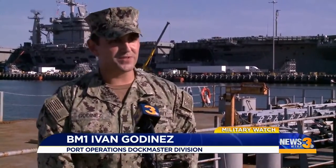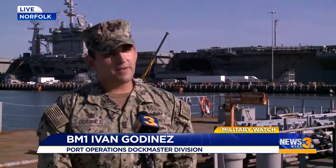So the coordination with the Truman, when they came in, unfortunately, it was about 40-knot winds coming from all sorts of directions, so the carrier was impacted by that. But for my dock masters, what we had to do, we coordinate with the pilot who coordinates with the tugs, ensuring that the ship moves safely and adequately right up to mark.